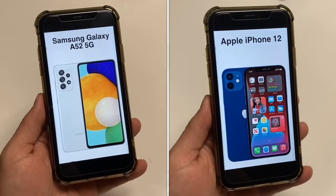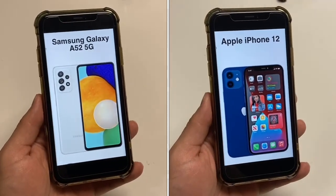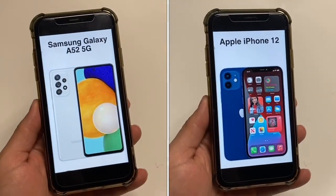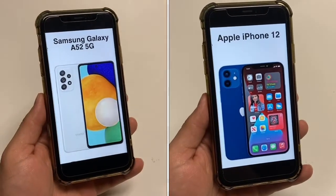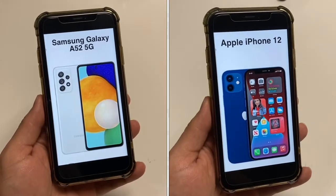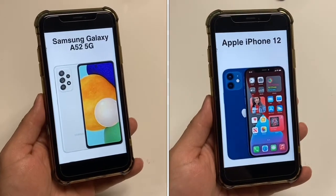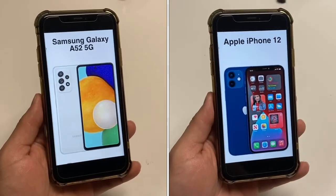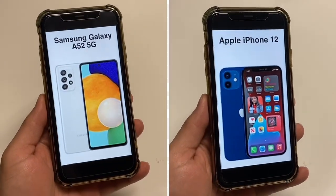Now let's talk about the cameras. The A52 has a quad camera setup: 64 megapixel main, 12 megapixel ultra wide, 5 megapixel macro, 5 megapixel depth. iPhone 12 has a double camera: 12 megapixel wide, the regular main camera, and then the 12 megapixel ultra wide. Both of these phones can shoot up to 4K for the video resolution, which is good. Overall, both of these cameras are going to be great for everyday people.